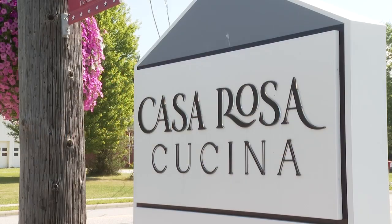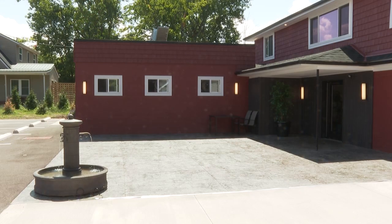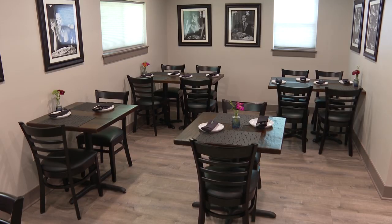Okay, you got to remember three words right now. It's Casa Rosa Cucina. Started out as a small little house, and you really turned it into something special. Yeah, this was a 1955 home, and we converted it to a 2025 restaurant. And I got to tell you, we'll talk more about the restaurant.